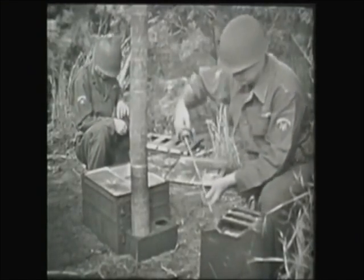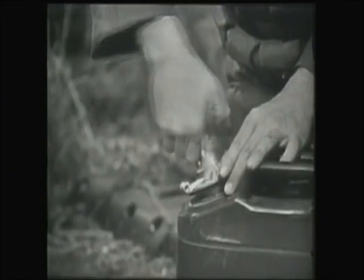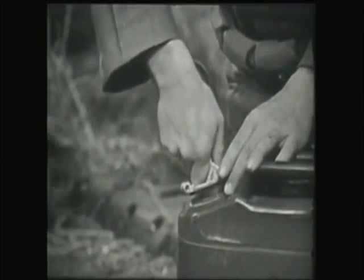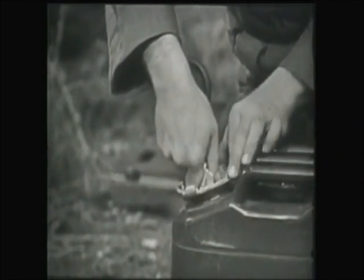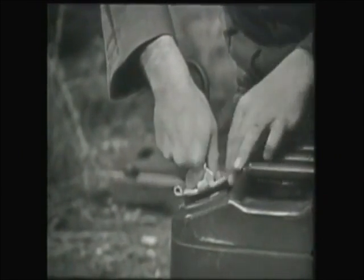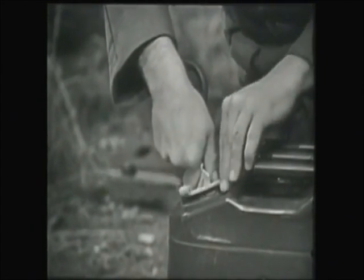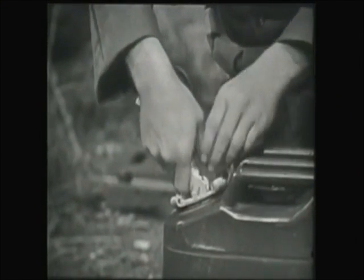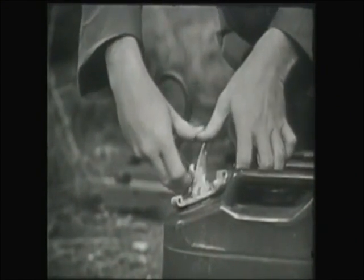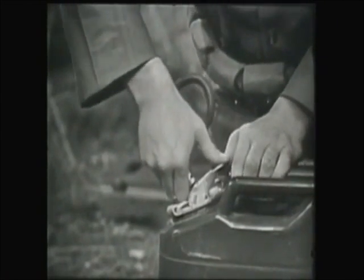Grasp the adapter by its plug cap and insert the air vent tube in the fuel can so that its end points toward the far corner of the can. Raise the clamp on the adapter plug cap and hold it firmly with one hand. With the other hand, screw the adapter plug cap into the gasoline can aperture until it is securely tightened. Then lock the adapter and the air vent tube in position by pressing the clamp down.